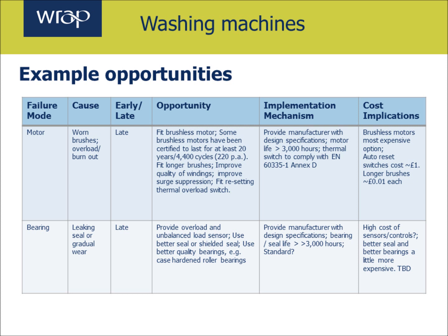Reset switches will also cost, but these costs have obviously got to be balanced against the fact that you will be producing a more reliable machine. You will see fewer returns under warranty, hopefully, and you will also see better customer satisfaction, which could lead to more sales. So that's an example there for motor. Bearing example is underneath, which you can read in your own time.